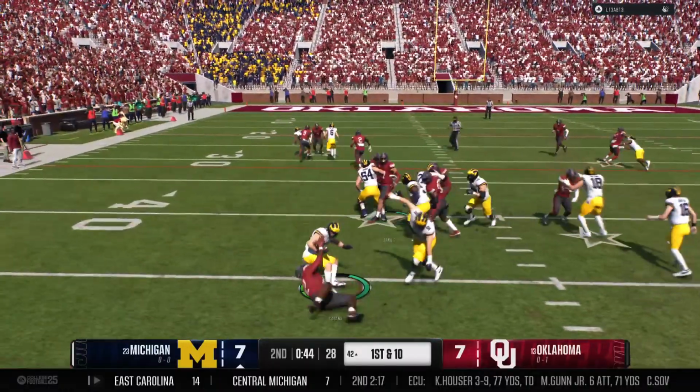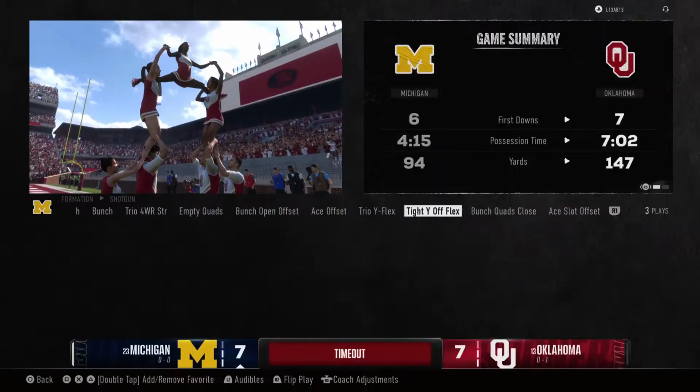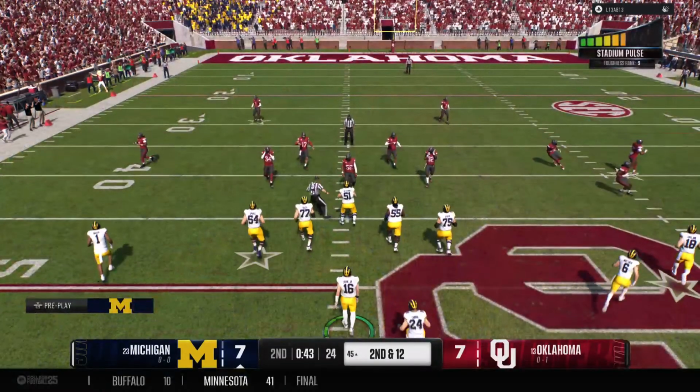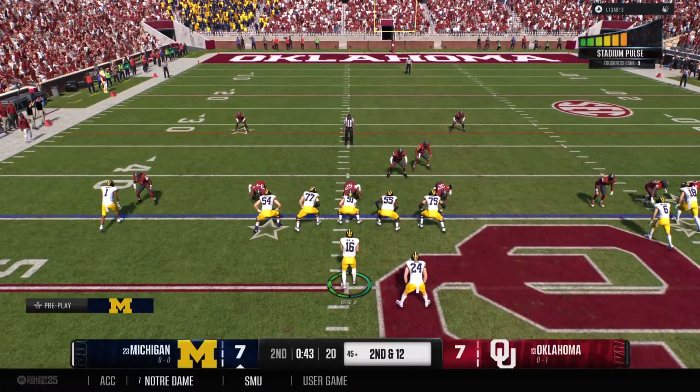They go to the ground. He's knocked down in the backfield. He'll lose a couple. The offense uses a timeout to stop the clock, and they'll get a quick breather. After losing a couple on that last play, here's 2nd and 12.